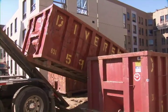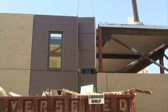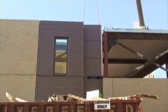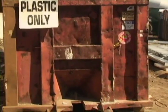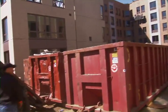We decided to do on-site separation and have containers for all the different materials: drywall, wood, metal, plastics, and it's actually worked out quite well for us without really adding any significant cost to the project. Our project right now is really close to achieving 75% recycled use for construction waste. We have been able to reduce the amount of debris that's on our job site and therefore generated less waste that has been hauled and dumped into a common landfill.